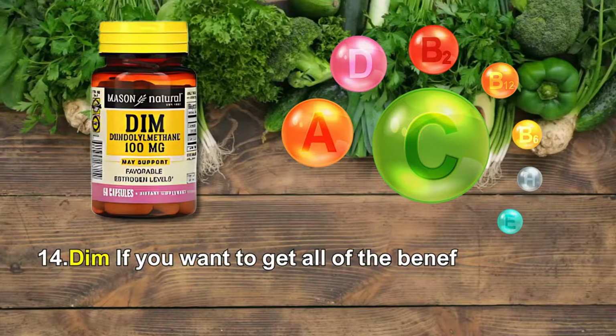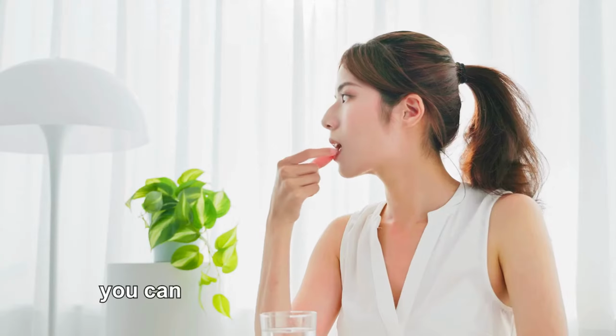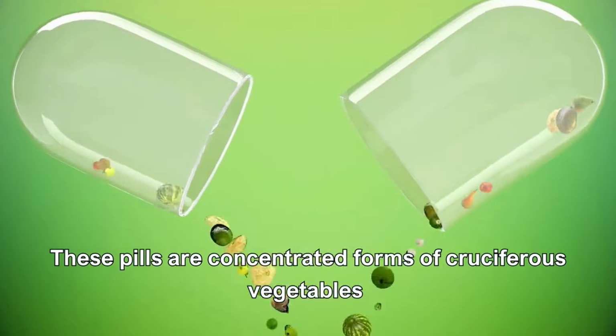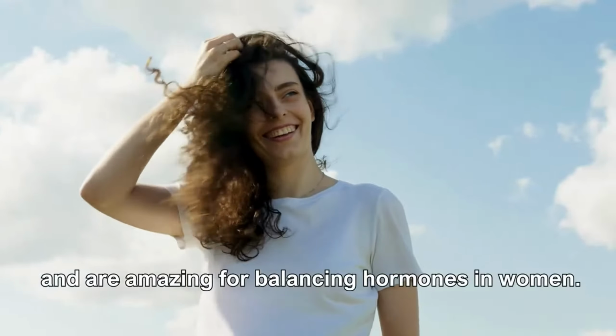14. DIM. If you want to get all of the benefits of eating leafy greens without the taste, you can purchase a supplement of DIM. These pills are concentrated forms of cruciferous vegetables and are amazing for balancing hormones in women.